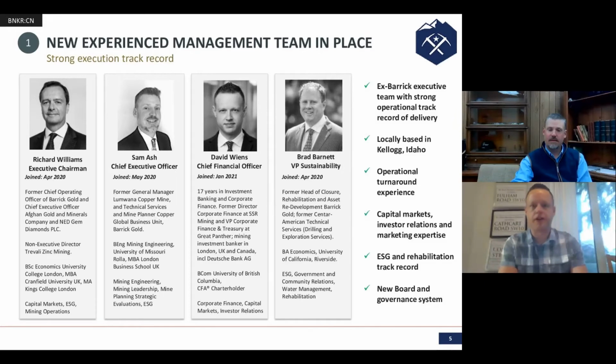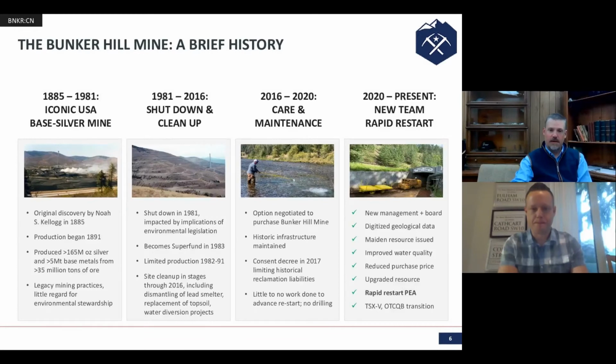I rotated through a number of functions there, and was fortunate to be part of the team that met cost and production guidance 7 years in a row. Before that, I was an investment banker, most of which was spent in London, most of which was spent at Deutsche Bank, covering metals and mining, and hoping to replicate a lot of the success that I've had in the last couple of companies I've been at here at Bunker Hill. So very excited. Thank you, Dave.